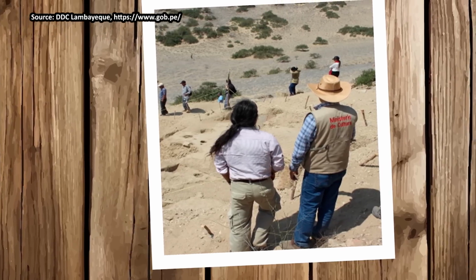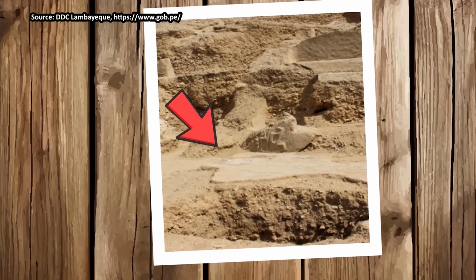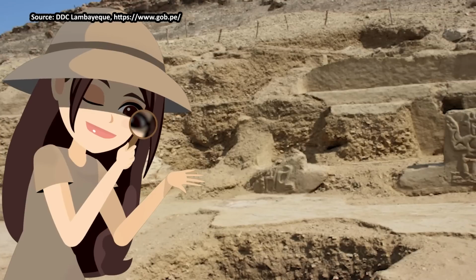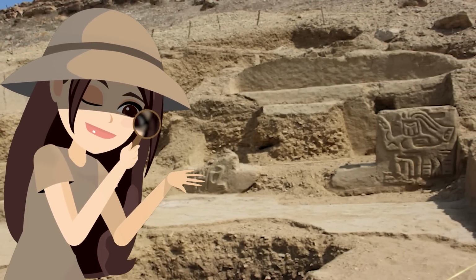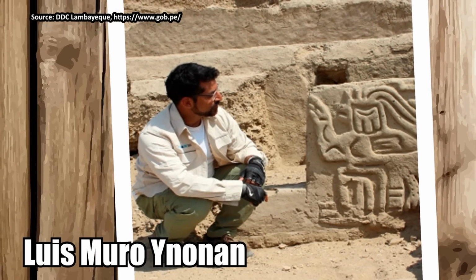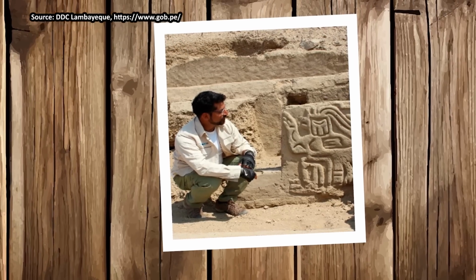Then the excavation started. Actually, the looters found the site. The excavated plot is tiny compared to the whole site. It's only 33 feet by 33 feet and about 6 feet deep. But in this small square, archaeologists found proof of ancient civilization. First, they identified ancient walls made of mud and clay. Research scientist Luis Muro Ubaldo said he was surprised that such ancient structures were found so close to the surface.